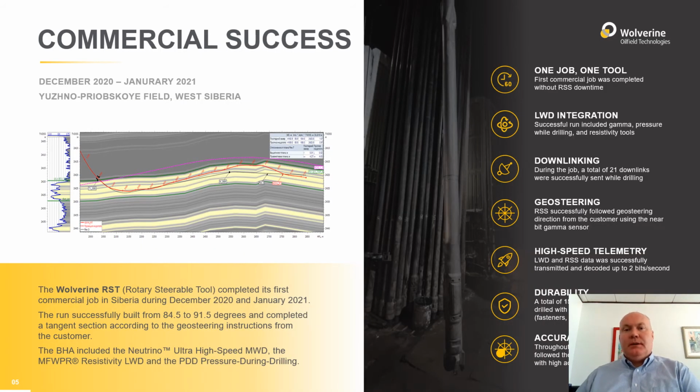The Zenith tool completed its first commercial operation for an IOC with tremendous success. The Zenith RSS was chosen for this operation based on the geosteering requirements of the customer and its proven accuracy in field trials, platform for remote operations, and the inability for expertise to be on location during the pandemic, as well as its ability for high-speed telemetry, improving real-time well placement.